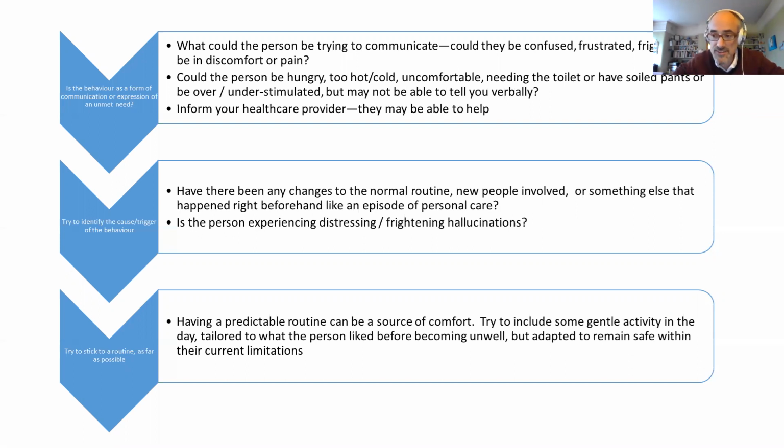Again, going back to that point that a routine can be a real source of comfort, try to include some sort of gentle activity in the day, tailored to what the person liked before becoming unwell, with any adaptations that might be necessary to remain safe within the current limitations. So it's about creating a nice, calm environment where somebody's engaged in some kind of gentle activity. If you like, they haven't got the bandwidth to become agitated because they're concentrating on something they're enjoying doing, even if it's something like getting some paints out, or doing a simple jigsaw or something like that.